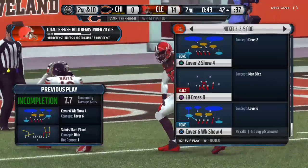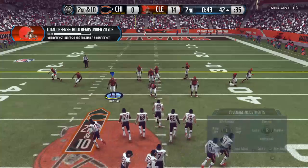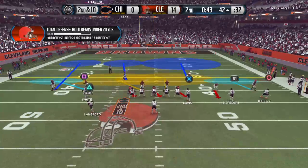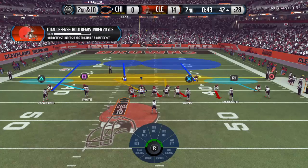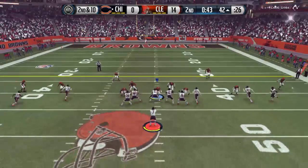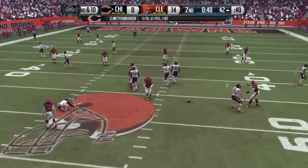That incompletion by the quarterback, hey, I give the quarterback no fault. That was just tremendous coverage by the secondary player. He's in position and able to make the football be incomplete. The wide receiver in motion. 2nd and 10. Knocked down as he fires it.